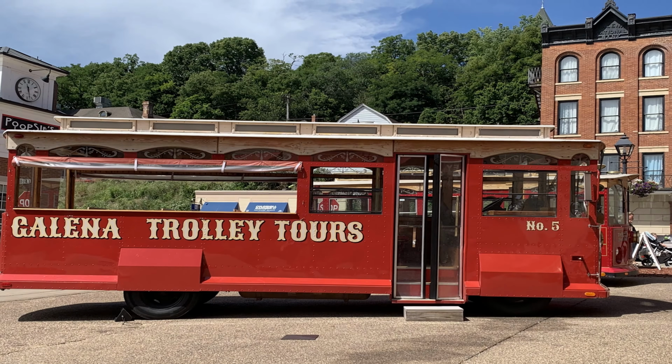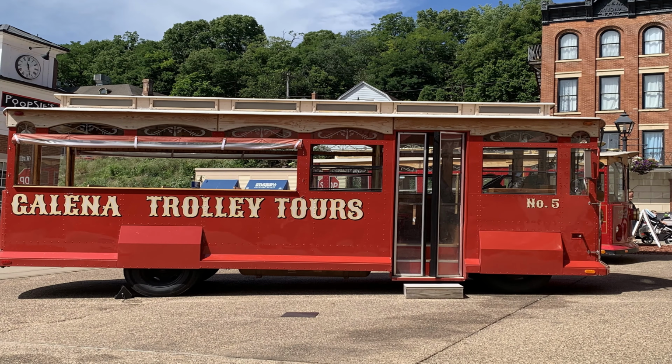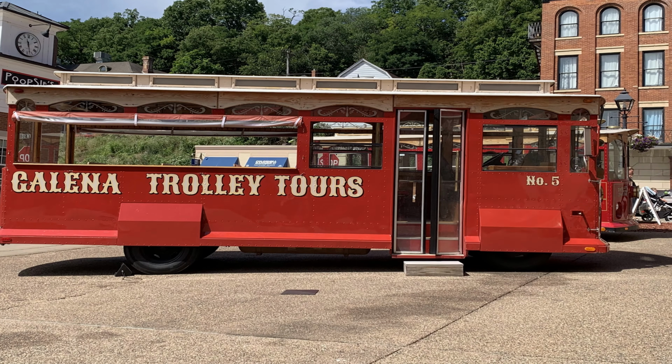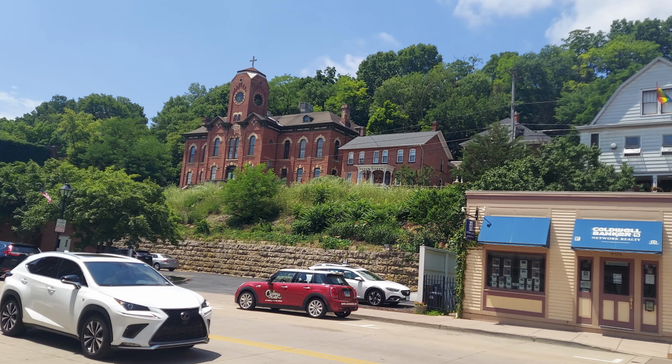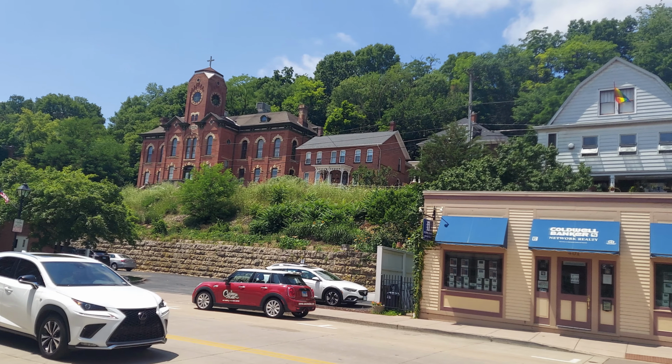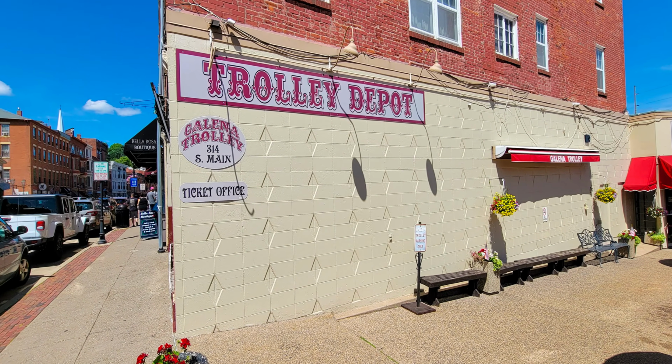Accessibility and convenience. The trolley tours are accessible for all ages and provide a convenient way for visitors to see multiple attractions without the need for extensive walking or driving. This makes it an ideal choice for those looking to maximize their time in this historic town.